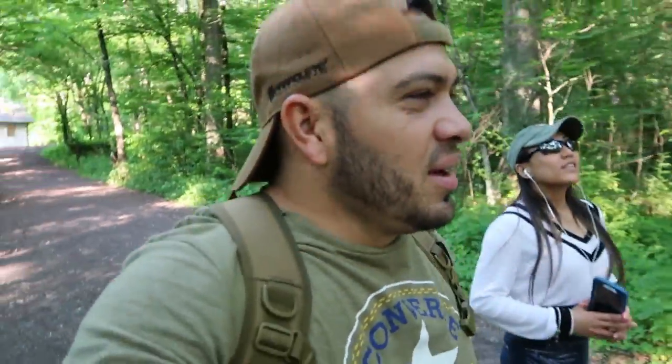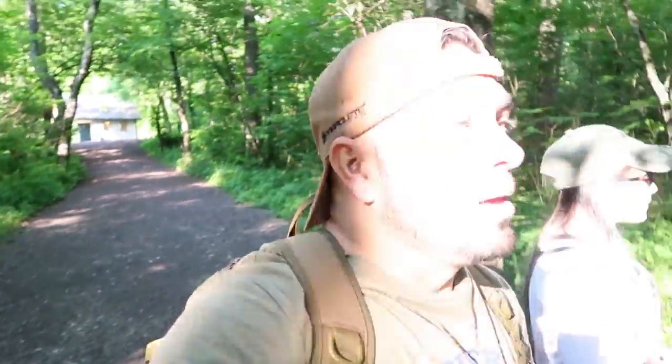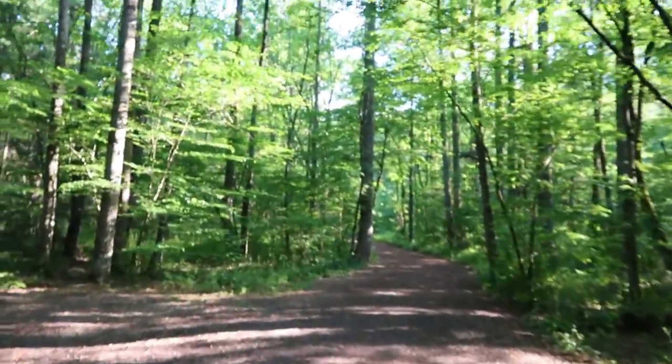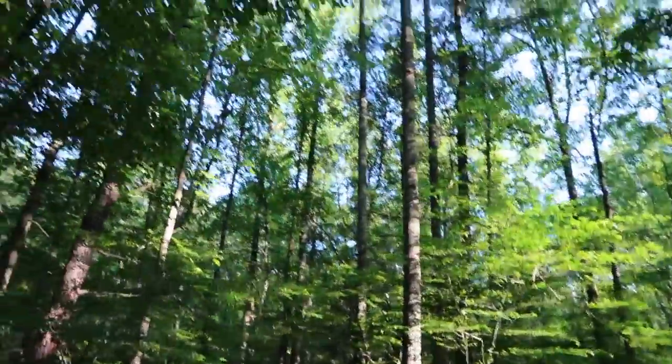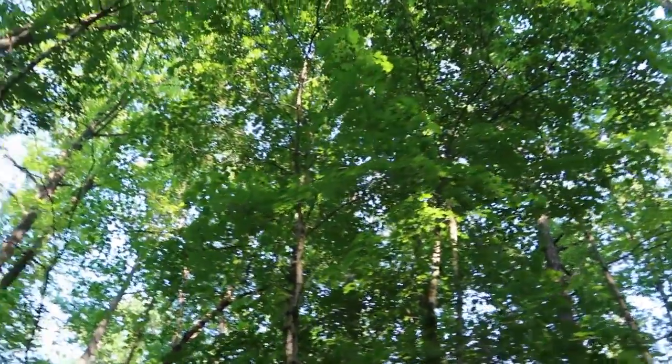I know this is not metal detecting. You don't have to watch this part. If you want to skip it, that's fine. But I just wanted to share how beautiful this place is. Look at those trees right there. They look just like a picture. They're so tall. Look at the canopies up there. Nice and beautiful.